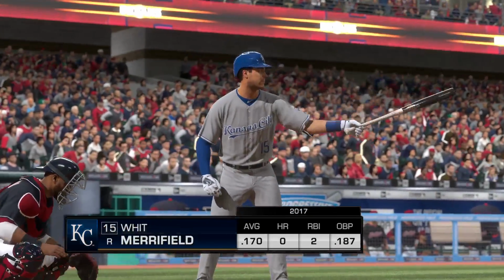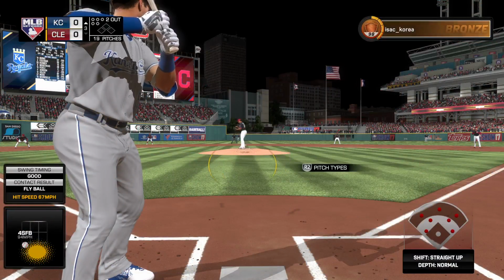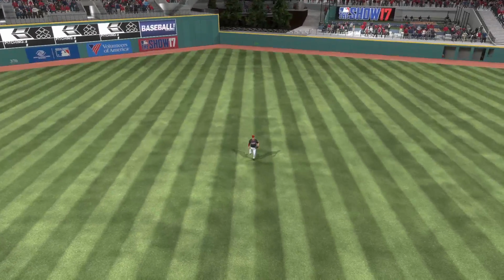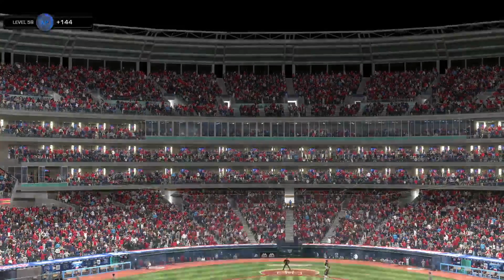So coming to the plate, Whit Merrifield. His guy's still looking at a 0 in the hit column. Line drive to center field. Marisnick is there, and he'll make the catch to retire the side.